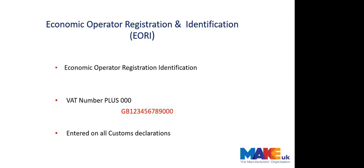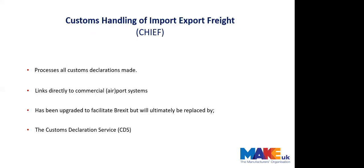If you're not registered, I dare say we haven't got any particular members who are not registered, but perhaps we have, then you can apply for and be given an EORI number, which obviously does not constitute your VAT registration number. But the EORI number goes on all customs declarations. I'll talk very briefly about CHIEF, the Customs Handling of Import and Export Freight.